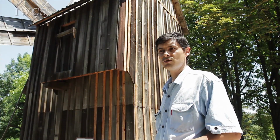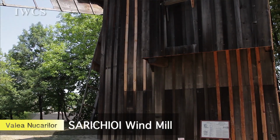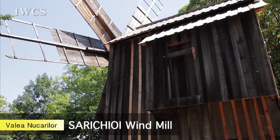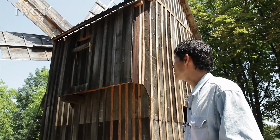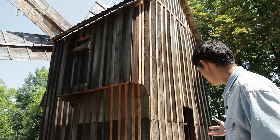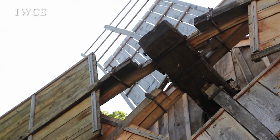Windmills are specific to southeastern Romania. They would be used to grind cereals, to make flour, wheat, corn, oats, etc. They are powered by the wind. They have all the features to be turned according to the direction from where the wind would blow.